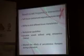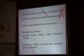MRI has some inherent properties that make it beneficial in intervention, and these include its ability to elicit different tissue characteristics, its soft tissue contrast and exquisite anatomical detail, its multiplanar capabilities, its ability to visualize vessels without using intravenous contrast, and its ability to monitor the effects of percutaneous therapies during a procedure.